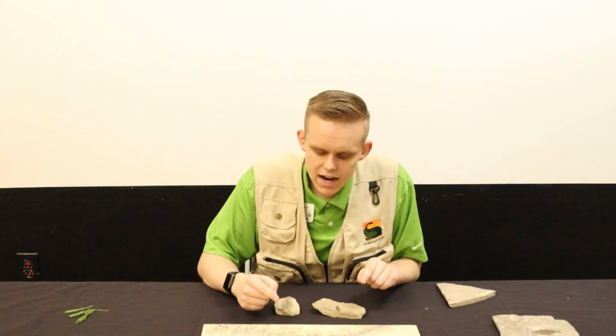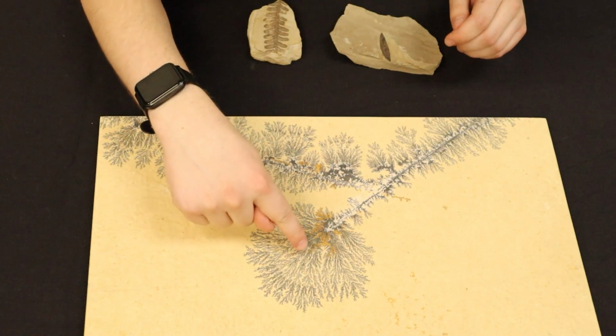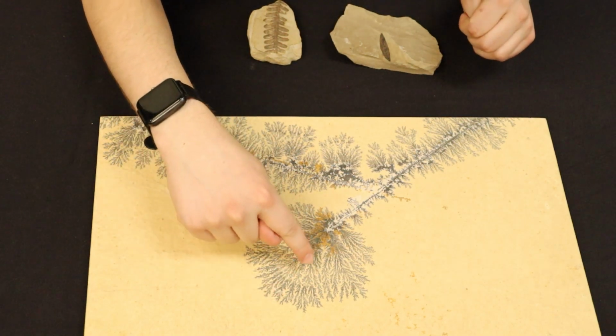If we look at the dendrite, you can tell that there's not really any pattern to it. It's just these crazy lines that are running off in whatever direction they want to. So if it doesn't have that mathematic order and exactness to life, then it's probably not a fossil.